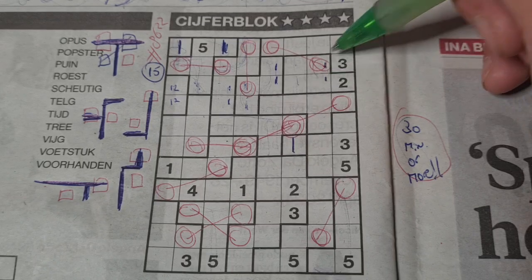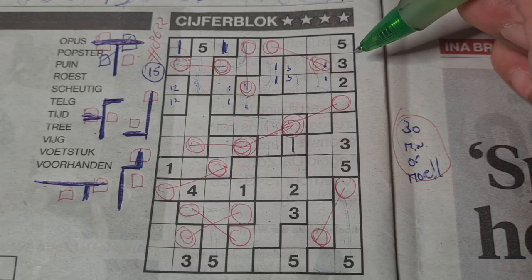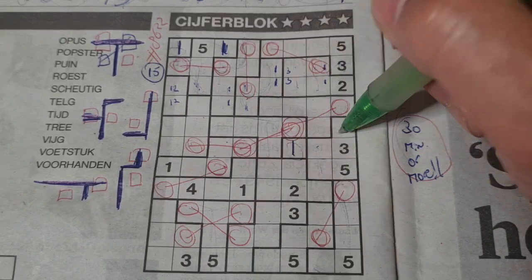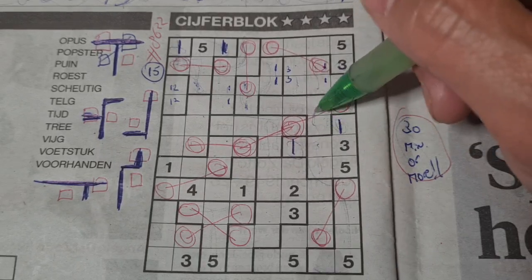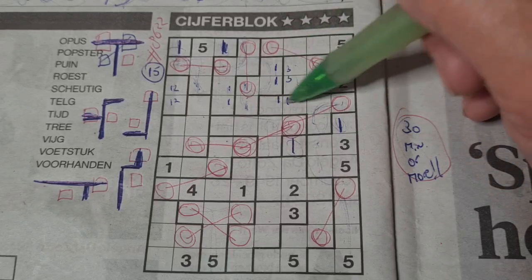Well. These two boxes can be 3, so 3 could be here, could be there. These two boxes can be a 1, so 1 box left for the 1 in this area. It's supposed to be here. These are 3 boxes. Surround the 1 can be a 1. So the 1 could be here, could be there. That means we have a double 1 there.